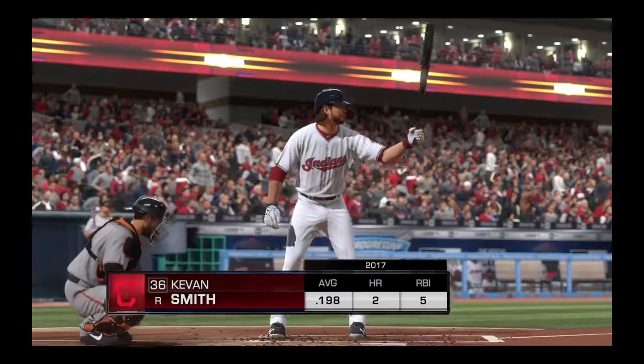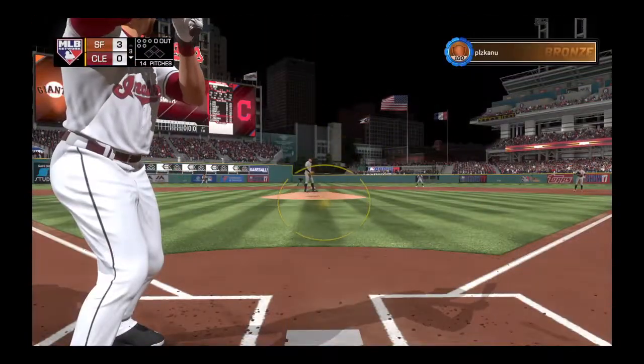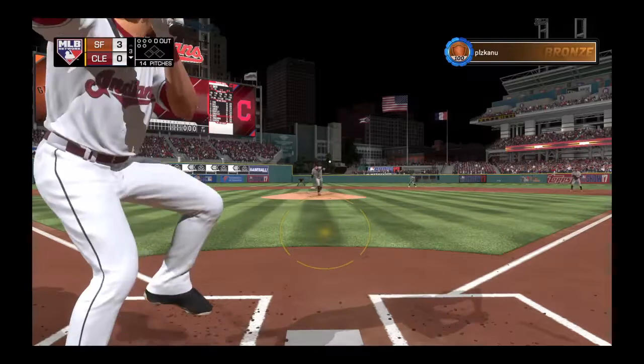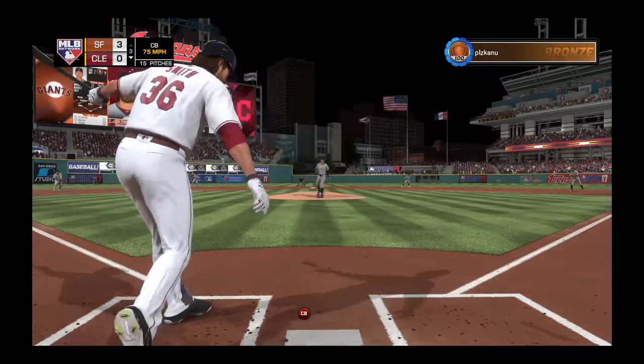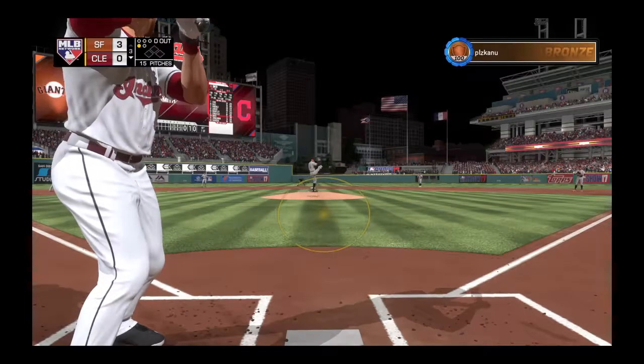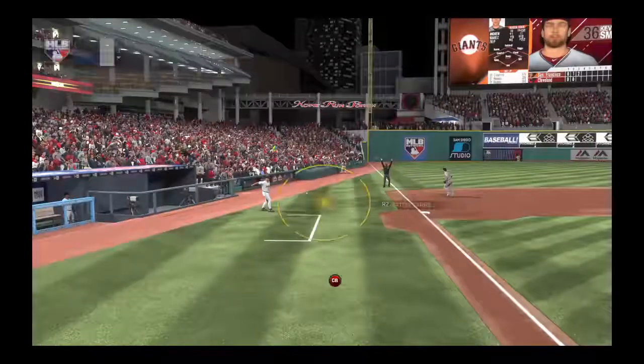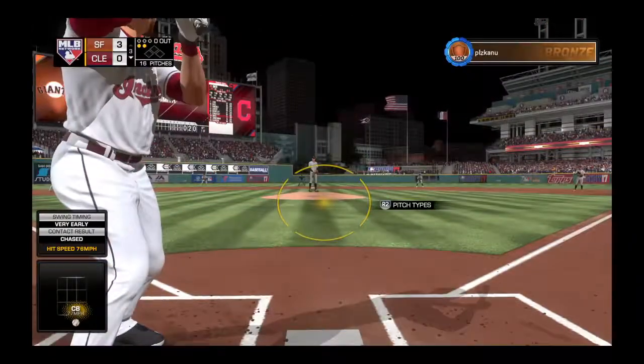Kevin Smith will be next. He'll get us going in the home half of inning number 3. Kevin Smith. Swing and a miss that time. It's 0-1. That's a bad approach right there. Look, you may get that pitch later in the at-bat. If you're going to take a swing first pitch, it's got to be a ball you can drive. And that was not the pitch.